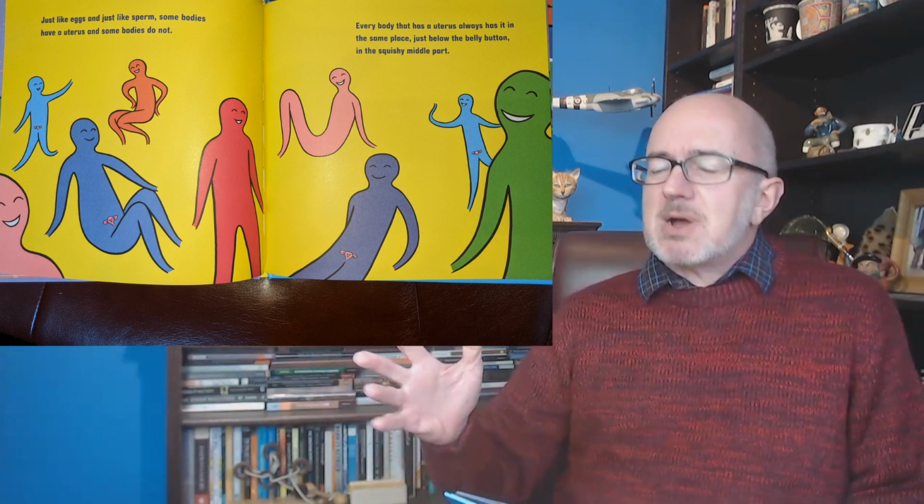They also need a place where the baby can grow. This is a uterus. It is a place where a baby can grow. You might think that everyone has a uterus since it has the words you and us in it. But not everyone has a uterus. Yes, Peter? Look, I don't know if you have a uterus or not, do I? Some people do, some people don't. Okay. Just like eggs and just like sperm, some bodies have a uterus and some bodies do not. Every body that has a uterus always has it in the same place, just below the belly button in the squishy middle part. Yes, Peter, that's right. If you've got a uterus, that's where it'll be, just below your belly button.